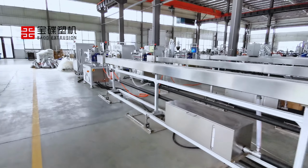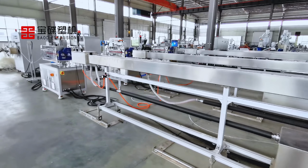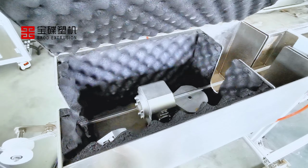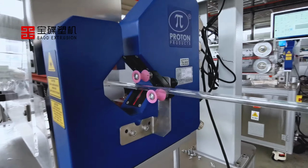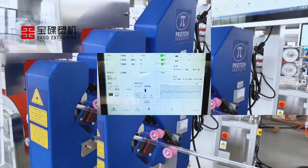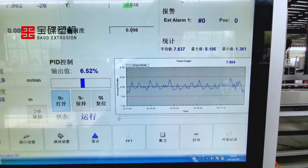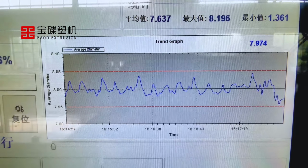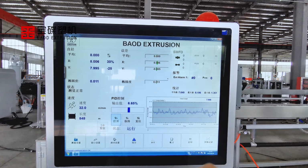Our laser diameter gauge monitors tube dimensions in real time. Through closed-loop control with the traction system, deviations are corrected automatically to ensure quality consistency. The servo-driven traction unit provides smooth operation, while the winder with tension control ensures tight and deformation-free coil winding.